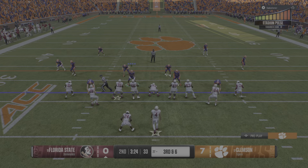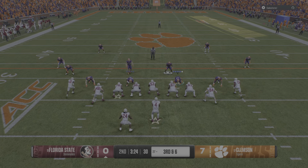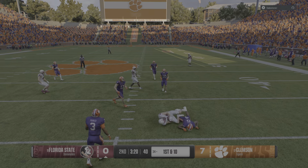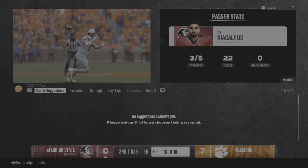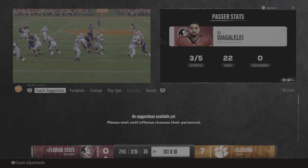Ball's at the 27. This offense is facing a third and long. To the air, it's Uiagalelei. Fires to the tight end. And with that effort, they pick up a fresh set of downs. They have it at the 34-yard line.